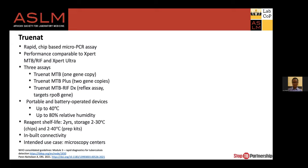The reagent shelf life is 2 years and they can be stored at 2 to 30 degrees for the chips and 2 to 40 degrees for the reagent preparation, which is your DNA extraction kits. It also has inbuilt connectivity and comes with the option to purchase global SIM cards that can allow transmission of results via SMS, and also the option to connect to different connectivity solutions. The intended use case is in microscopy centers, and it was recommended by WHO for near point of care use.